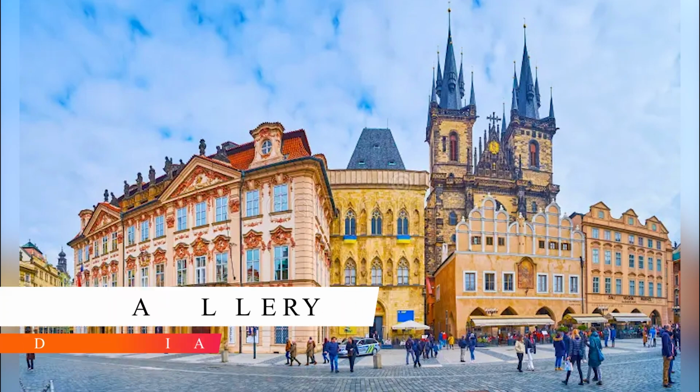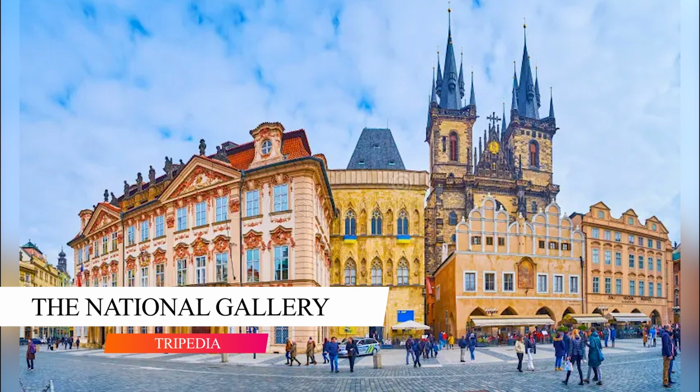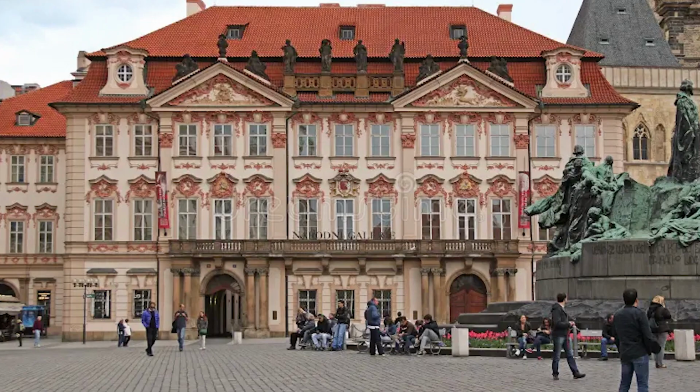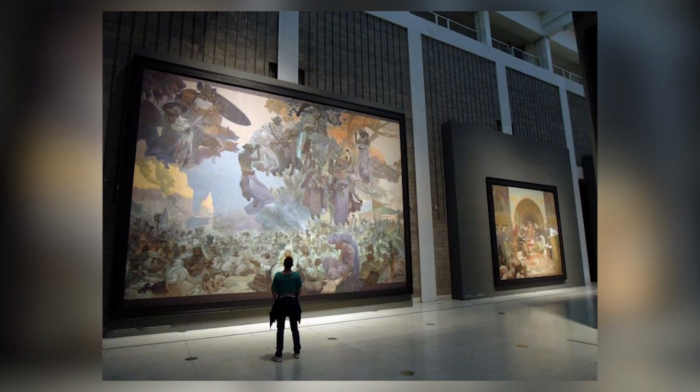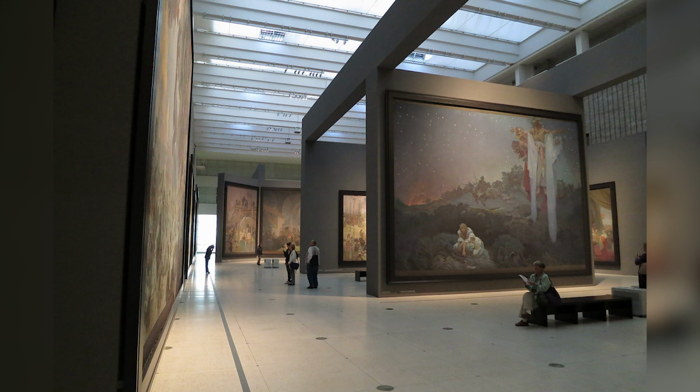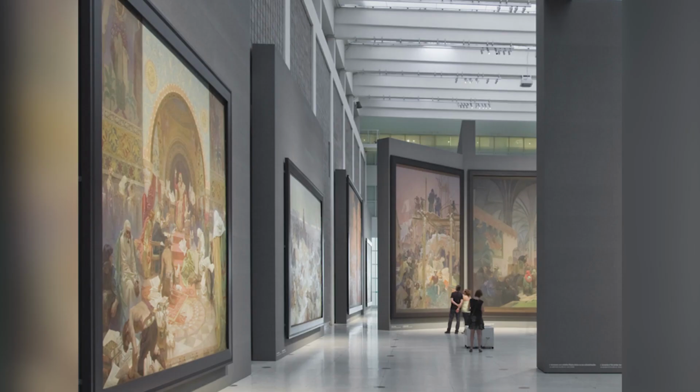The National Gallery. It was built in 1925 and is one of the most famous places to visit in Prague. It is home to some of Europe's most important and well-known art collections. The Veletrzni Palace has a lot of collections from the 1800s to the present time. Here you can find the work of Czech artists as well as foreign artists like Picasso and Monet. Sculpture, fashion, applied arts, and photography are some of the other types.